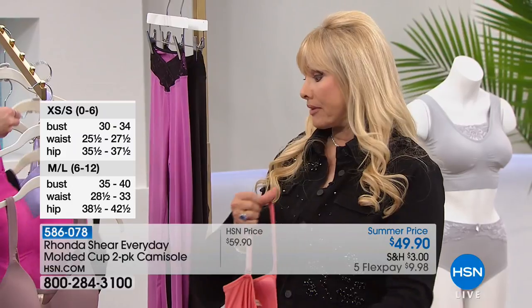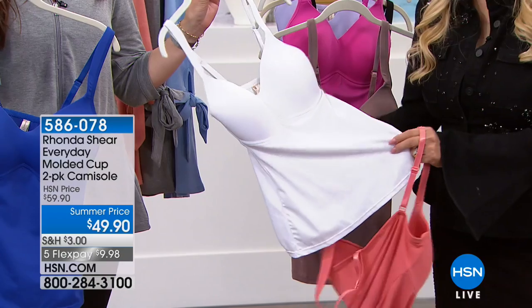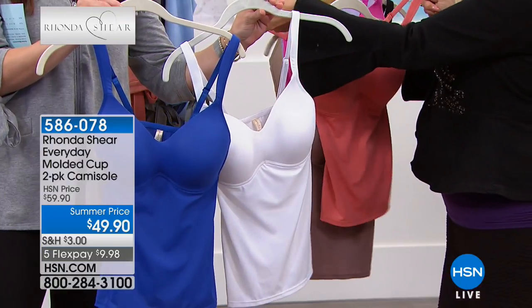I give these out as gifts, and all my friends love them because it's a solution. It's going to lift your bust without underwire. So it's perfect for the summer. It's a cool fabric to the touch. Even under our hot lights, it's still cool. And the reason why it doesn't roll up is we slightly bring it out into an A-line so it doesn't pop up if you have a little bit more hips going on.